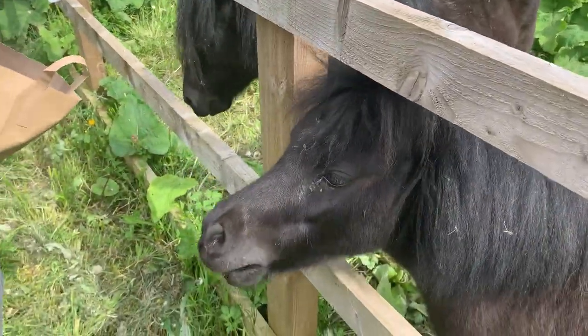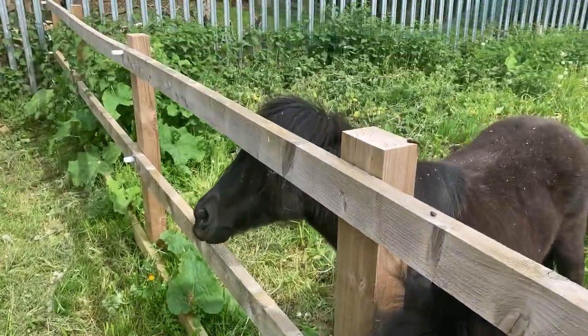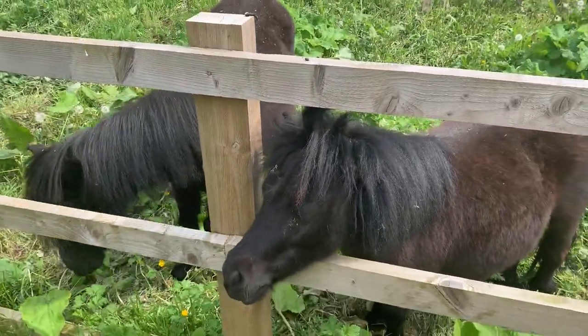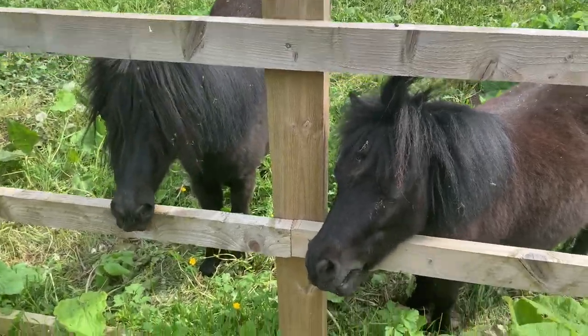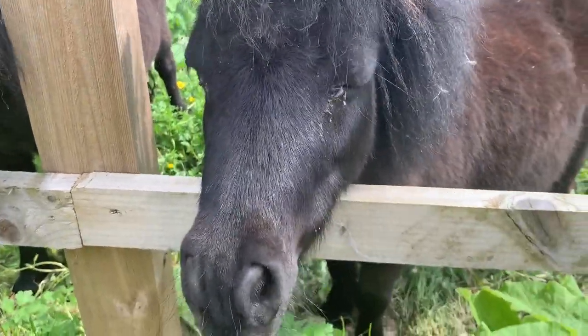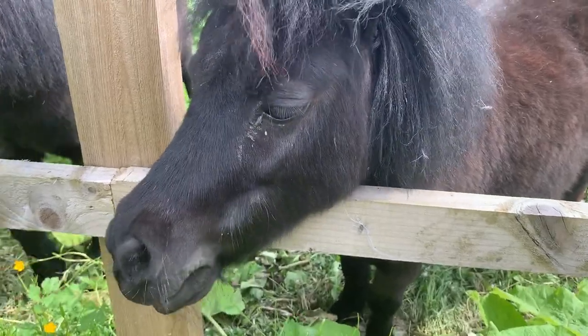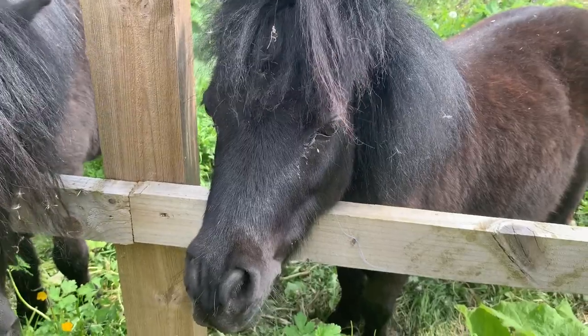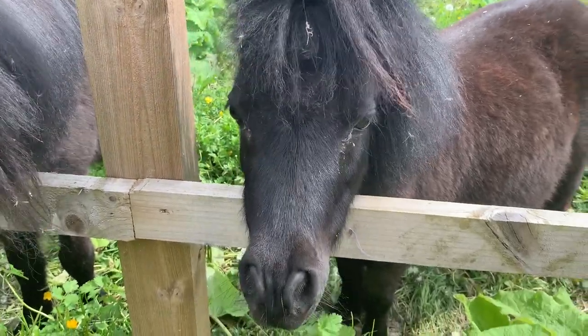Oh, there we go. I can't feed anymore because I've got to go and feed sheep. Yeah, she's got to go and feed sheep now. Nice. They've enjoyed. Oh, that's a nice up and close personal one, isn't it? Yeah, I ain't got no food. Somebody's took it all off me, that's right.